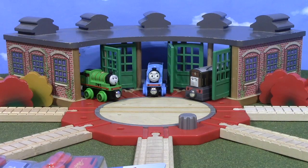So the stuff that, like I said at the start, when I walked in, there wasn't too much I saw that I'm like, I have to buy right now. So I was just going to get like Kenji, because I still didn't have Kenji in the Wooden Railway line.